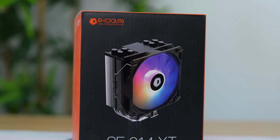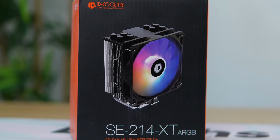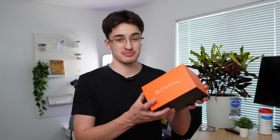Now for another new part is a CPU cooler. I went with no other than the ID Cooling SE214XT ARGB. This doesn't really need an introduction. I use it in almost all of my builds. It's like a sub $20 CPU cooler, 120mm fan, ARGB. Can't really ask for much more. There's options by like Thermalright and other brands, but I've used this one all the time, so can't cheat on it.